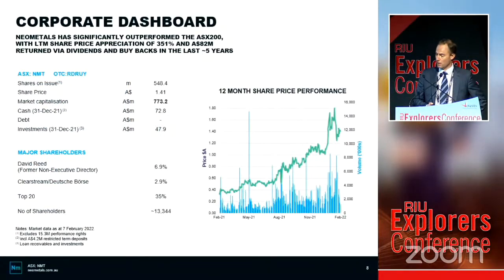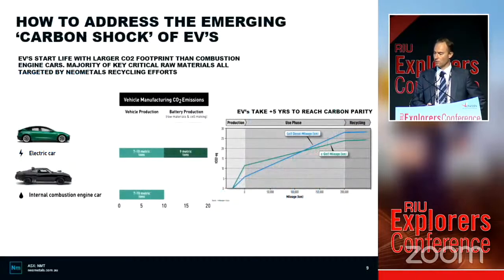In terms of the dashboard, I won't labour it, but the green line is going in the right direction. That's good. We've got about $75 million in cash, no debt. And if you include short-term or liquid investments, it's about $120 million on the balance sheet with about 14,000 or 13,500 shareholders. Speaking of which, we've got a London listing coming up, an AIM listing at the end of February. So aside from the domestic institutions, which are starting to come onto our register, we're hoping we'll have a lot more European investors shortly.